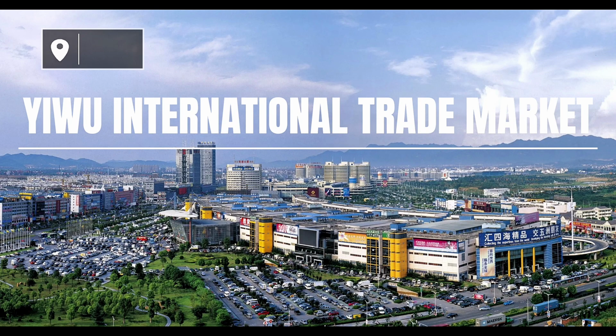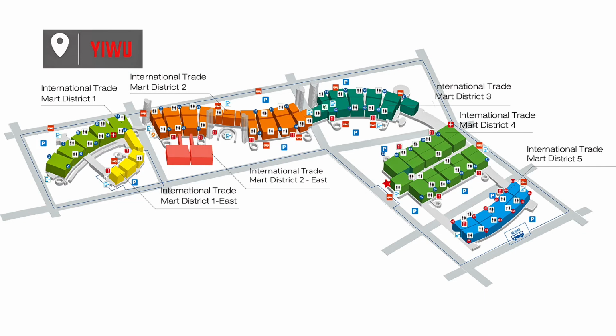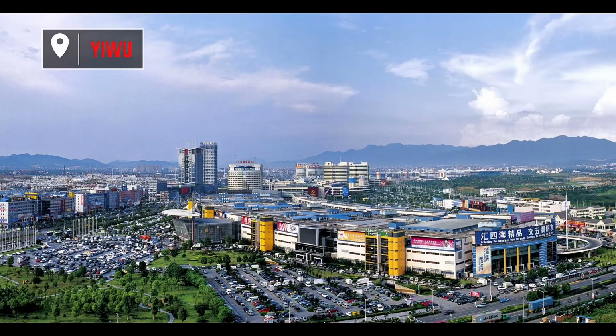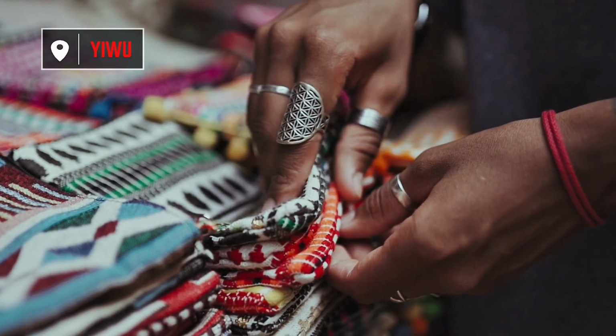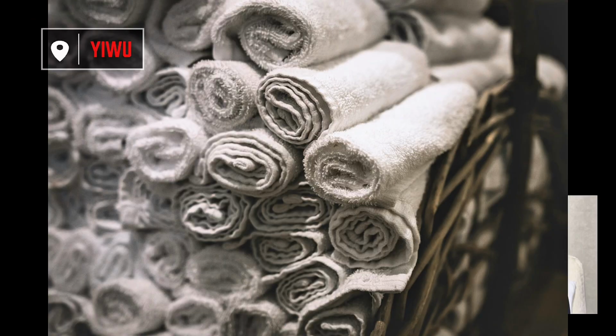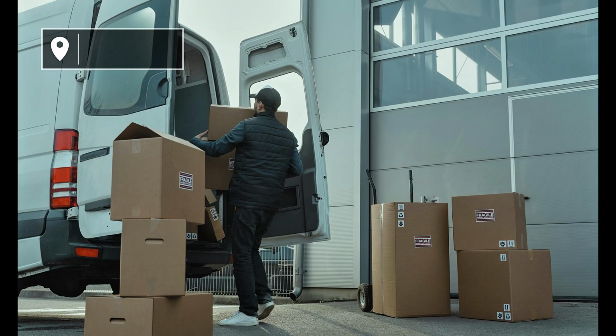Yiwu International Trade Market. That market is unbelievably massive. It is also known as Yiwu International Trade City, and it's the world's largest wholesale market for small commodities. It is so big, it has multiple districts, and it takes you 2 weeks to get from the start to the end of it. If you find yourself in Yiwu, this is the place that you need to go to. It has all the small commodities, combs, socks, small little items, phones, as well as jewelry. This is perfect for wholesale price jewelry, where you can buy it in bulk and ship it to your country and start your business.